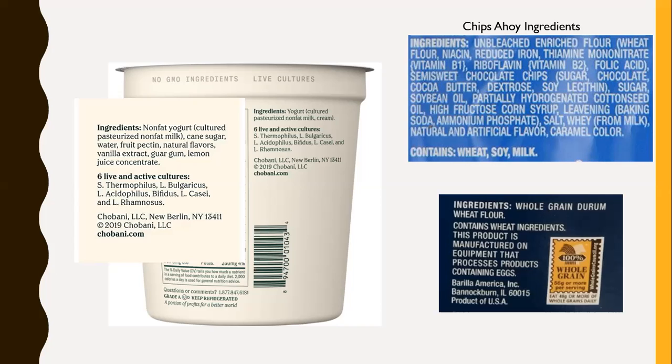The one to the left of that on that yogurt container is the same brand, just flavored versus unflavored. The first ingredient is non-fat milk, so that's the most abundant thing in that product. In descending order, it then has cane sugar, the second most abundant thing, then water, fruit pectin, natural flavors, vanilla extract, guar gum, and lemon juice concentrate as the last one. Looking at these products, that's why I'm a huge advocate of buying unflavored products and adding your own flavors, because as you can see, sugar is the second ingredient already there.